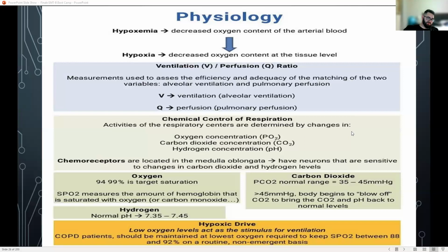So hydrogen levels in the body: the pH of the body needs to stay between 7.35 and 7.45. Carbon dioxide levels need to run 35 to 45. If it is greater than 45, the body begins to blow off CO2 to bring the CO2 and pH back to normal levels. That's a form of the compensatory mechanisms of the respiratory system.